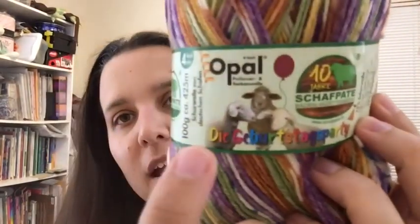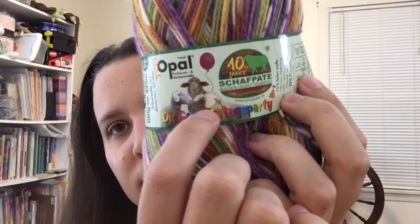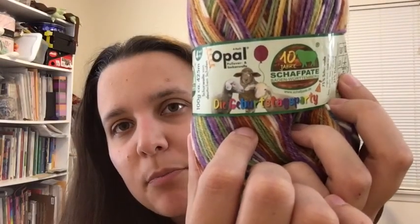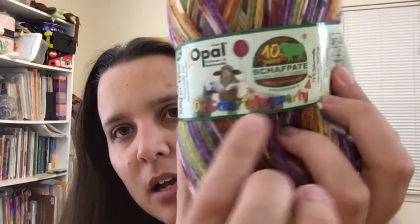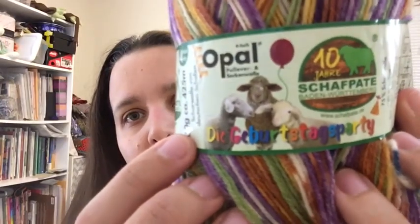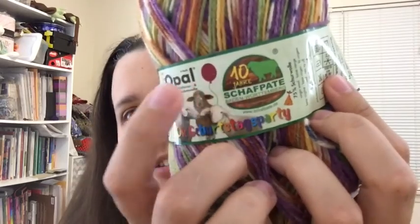First off, do you see these sheep? They are having fun with balloons because it is the birthday party, die Geburtstagparty. Are you kidding me? The sheep are having a birthday party? Sold. So I had to have it because the sheep are having a birthday party. They're celebrating 10 years of something. Their 10-year birthday party, I guess.